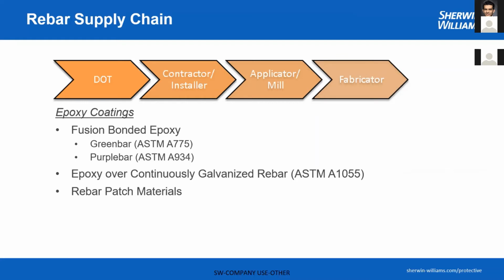Additionally, we have relationships with several of the mills, applicators, and fabricators to ensure that the products they are using meet the specified requirements and perform to the level which provides benefits for them. Our goal is to provide performance products that have value seamlessly through the supply chain. And again, with this A1055 type product that we're working with CMC on and Texas A&M, this is going to fit right into the supply chain. So anything we bring in, we want to make sure it's seamless to the supply chain through to the end user.